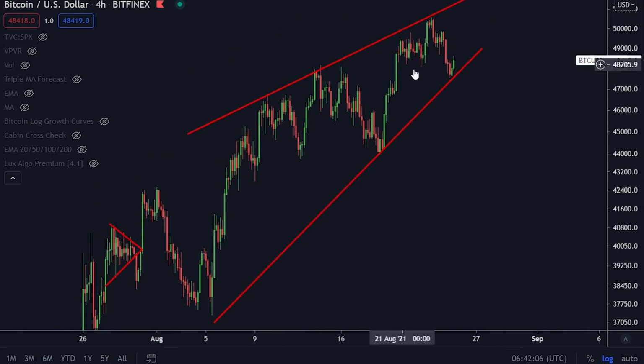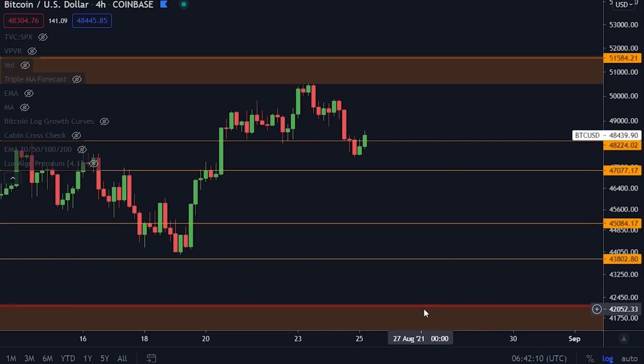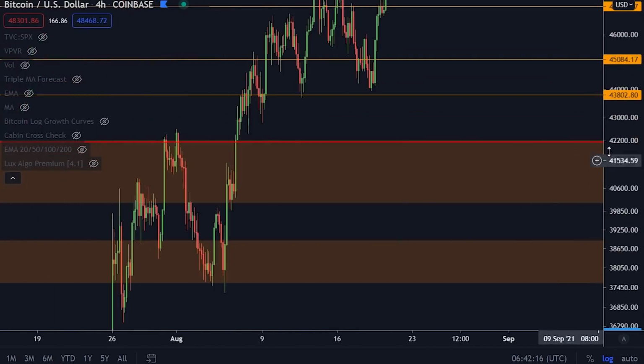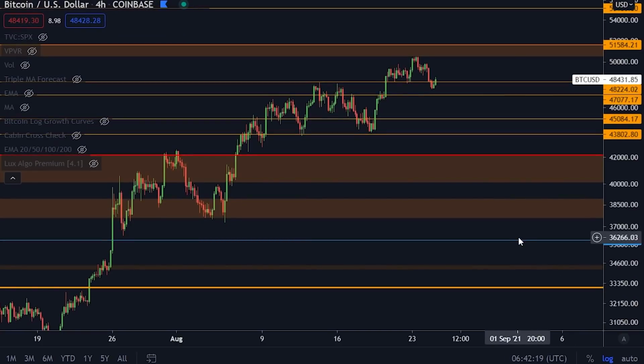So if we go back to the 4-hourly time frame and we see a breakdown here, of course, the $42,000 level is going to be vital. You got 43,700, you got 45,000 above that. And yeah, you got the 36,000. This is actually aligning with my blue line, which is very interesting. This is going to be nice support as well.